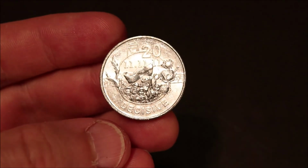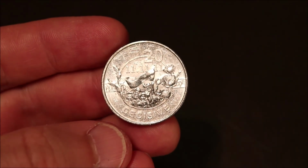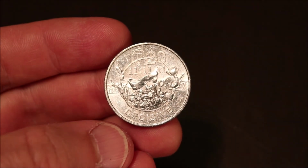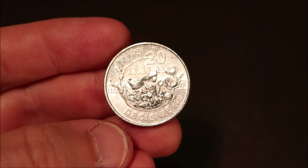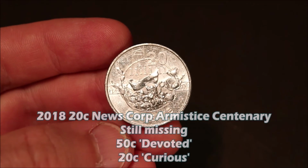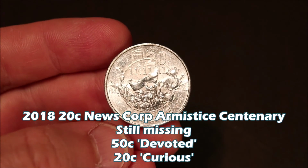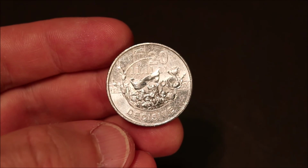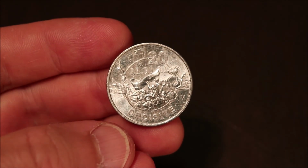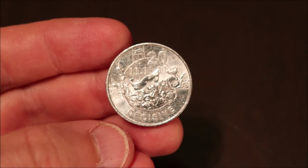But where we stand right now, we're only missing the 50-cent devoted, and of course there's 4 50 cents and 15 coins altogether. So 4 50 cents and 11 20 cents. So we have 3 50 cents. We're only missing the devoted, and in the 20 cents we're only missing the curious. So the beat rolls on, and we're getting very close now to getting the whole set. I can't wait to find all of these and put them all in the one video. That would be really cool, I think.